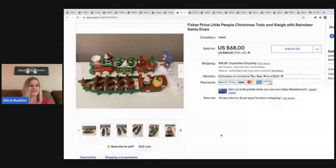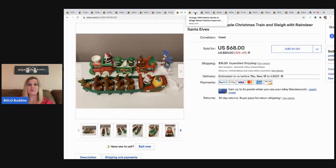The next item I sold, and this you guys may not know about, these are Fisher-Price Little People, and some of them are definitely a bolo. So I went to a garage sale, and they had all of these little sets set up, and I'm like, what do you want for all of them? I want to say I had probably about $5 in this. I took a best, or no, I'm sorry, this sold for full asking price of $68, and the buyer paid shipping, and it sold fast.